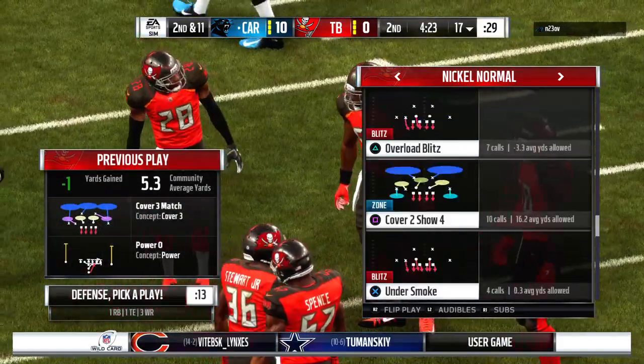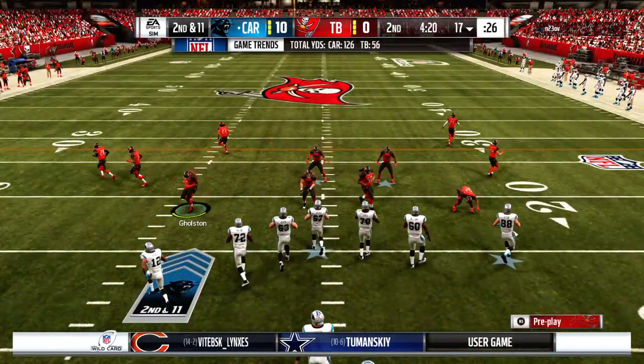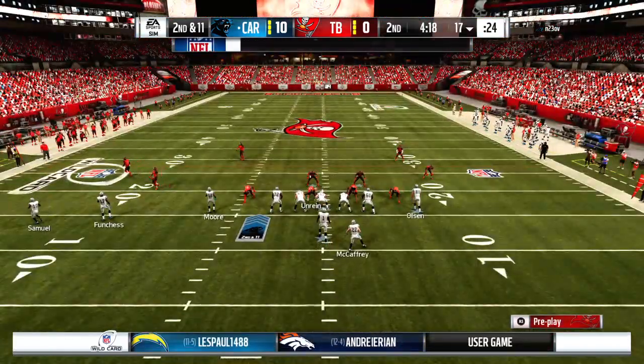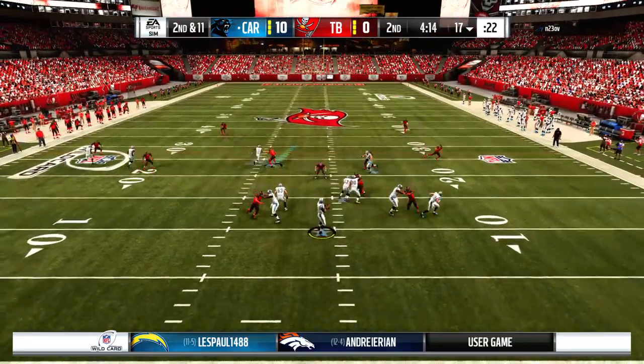In fact, before the game, he was talking to us, and he's like, hey, these pants make me look fat. And we said, nah, man, you're just a whole lot of guy. He is at well over 300 pounds. He's a big man. Here's Newton.